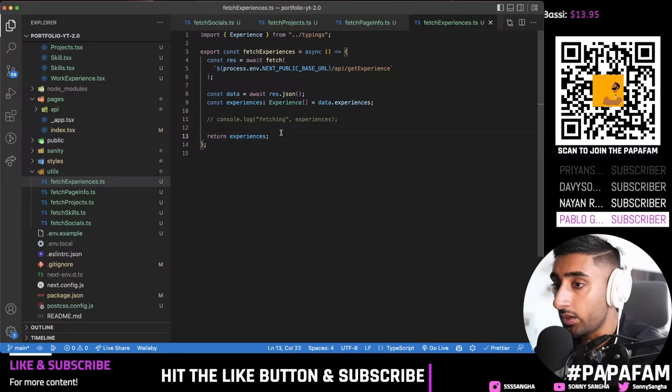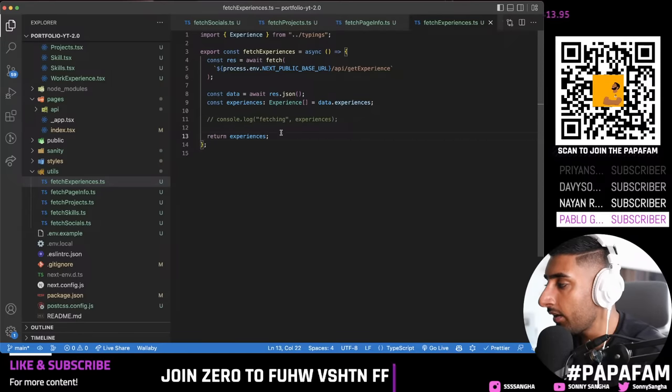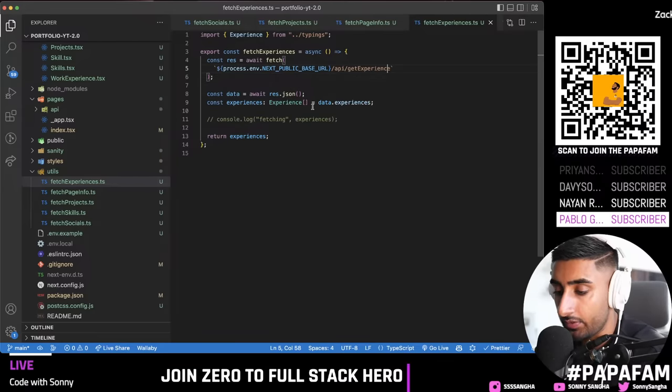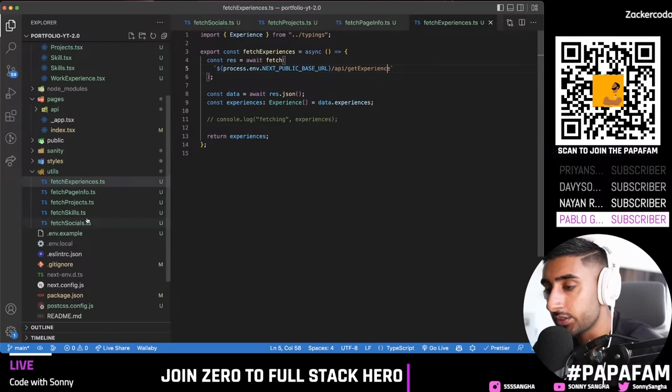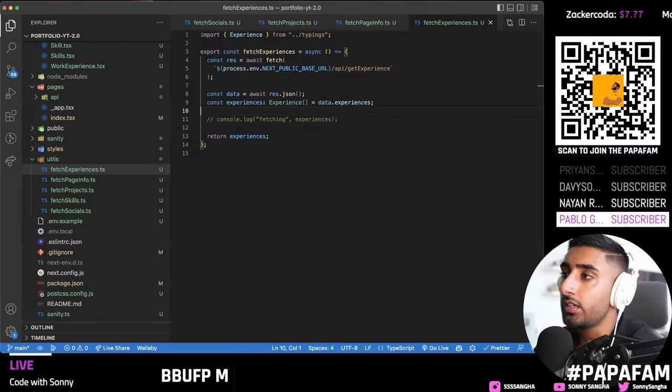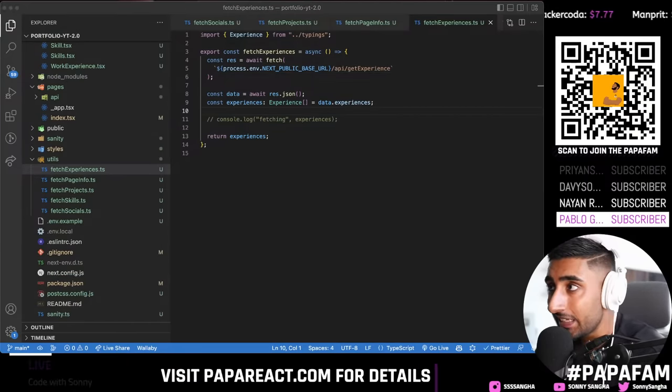So hopefully that makes a lot of sense as to why we're doing it that way. This is going to be a really clean way of doing it. So this way, now we've got 5 utility functions which are going to help us pull from our backend code. That's going to help you out a lot when it comes to creating your clean code.